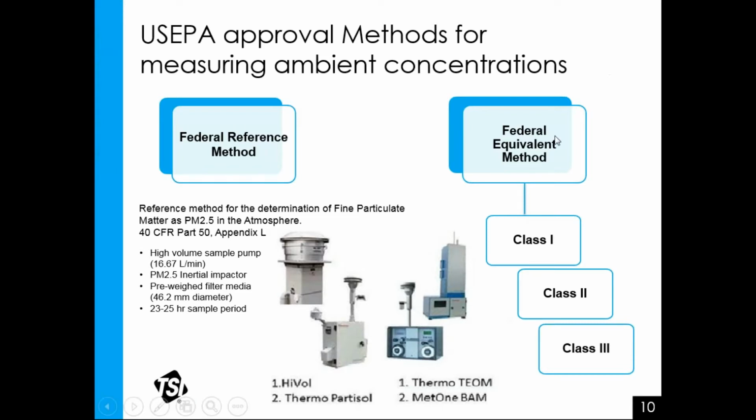To minimize the testing burden, the US EPA came up with 3 classes of federal equivalent method: Class 1, Class 2, Class 3. The 3 classes are defined based on dissimilarity to the federal reference method. The higher the class, the greater the deviation from the reference method, and the more extensive the testing required for the equivalency request process. Although the federal equivalent methods can provide data every 10 minutes, for the TEOM, which is the tapered element oscillating microbalance, or the BAM, which is the beta attenuation method, these instruments are often very heavy, not portable, and of course expensive to own.